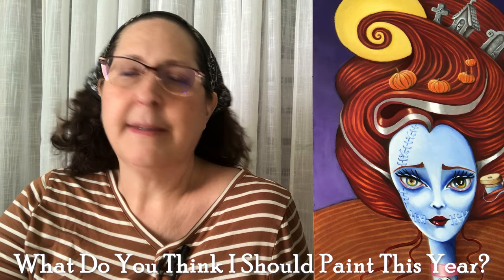And I got to figure out what to paint next, because it's not going to be a big boy girl like this. It's probably going to be that 11x14. Is that 11x14? Yeah, that I'm staring at over there.